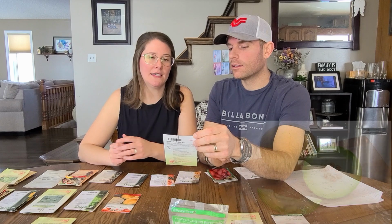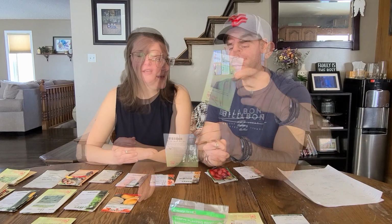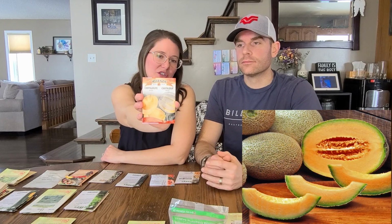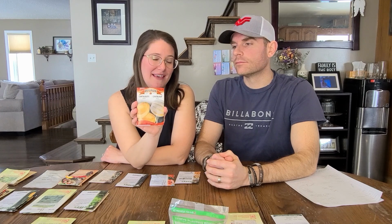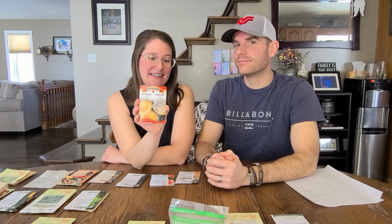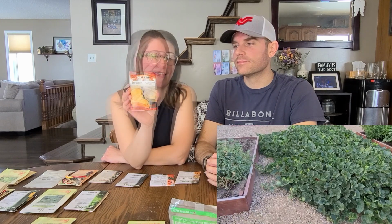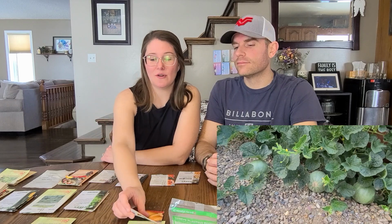This is a honeydew melon, which will be new to us. With those, we're also doing cantaloupe, so that's what we grew last year. And actually, we let our son pick these melons out, they're just from Walmart. And I didn't have much hope for them, but they really took off and they were awesome. So we're excited to grow those again this year.